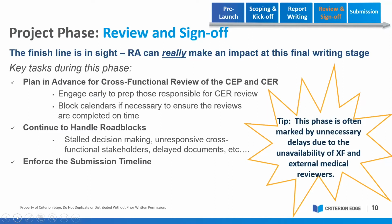And I want to direct your eye to our tip. This phase is often marked by unnecessary delays due to the, I hate to point a finger at them, but due to the unavailability of cross-functional, and especially if you have external medical reviewers. They can either be very on time and very on it, or they can go dark. And we're all sitting around waiting for the medical reviewer to give their key input, which can change a lot of things. So you can really help to wrangle the external medical reviewers and keep them on task as well to align with the timelines.